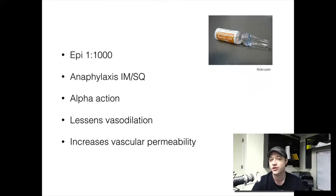There is another concentration of epinephrine that you're probably going to find on your units or in your med bag, and that's the epinephrine 1 in 1,000 concentration. We typically give this for anaphylaxis. We give it intramuscularly or subcutaneously. What we're looking for, again with this drug, is that alpha-1 adrenergic action. Someone who is anaphylactic and in a shock state is going to be systemically vasodilated, right? You go into a shock state, everything kind of opens up, and that's how you get that hypotension and that tachycardia. So we give this drug, 1 in 1,000, IM.